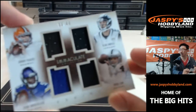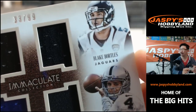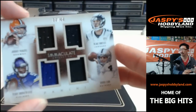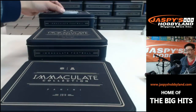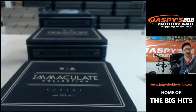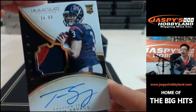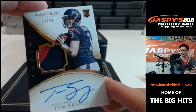33 out of 99 quad patch. What do we got here? We got Browns, Johnny Manziel, Bortles, Jaguars, my boy Derek Carr, and Mr. Bridgewater. Ooh. It's another one to random off. Very nice. 900 points. We'll random that off as well. How about this? How about Tom Savage? Two color patch auto. Tom Savage, 34 out of 99.